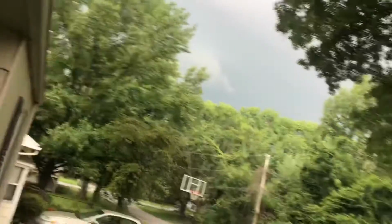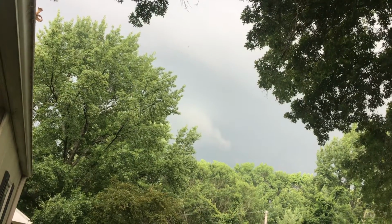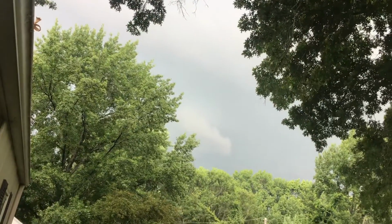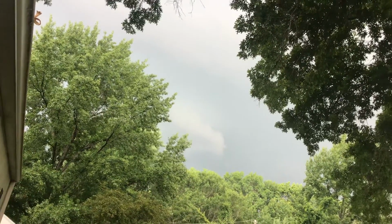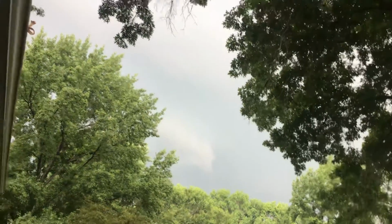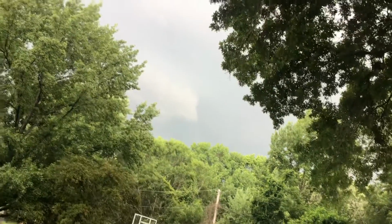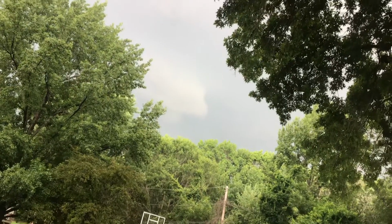I had the camera pointed too far down. What an idiot. Sorry about that, guys. Well, hope I've caught any flashes. This. Dumb. At least I was still getting the shelf, though.